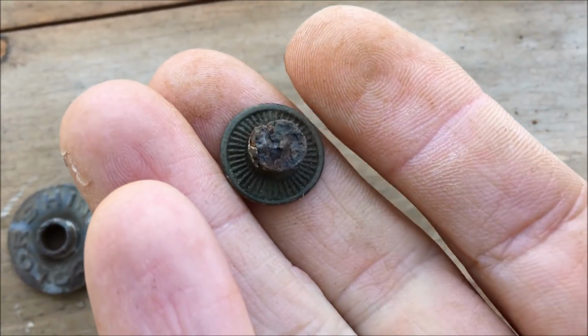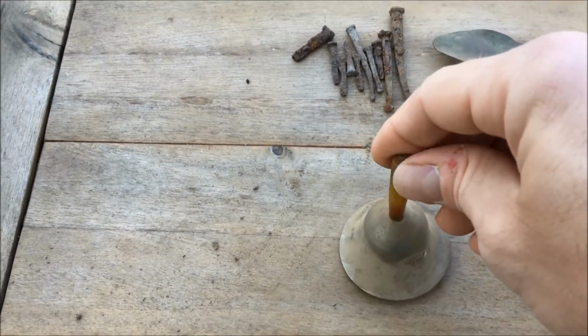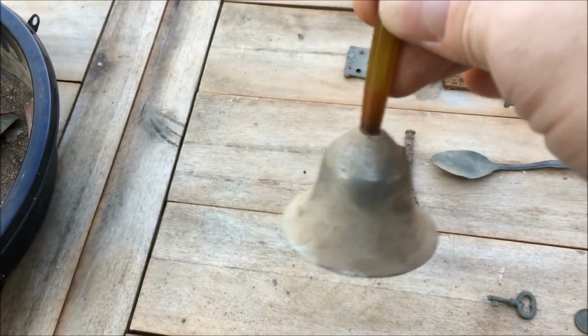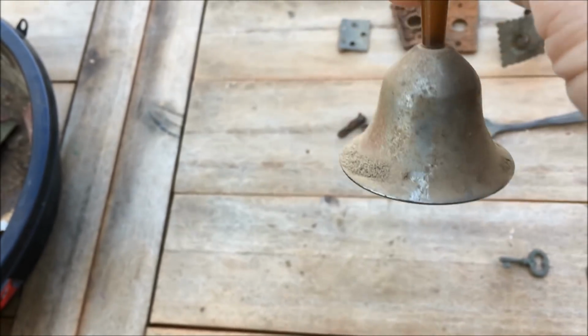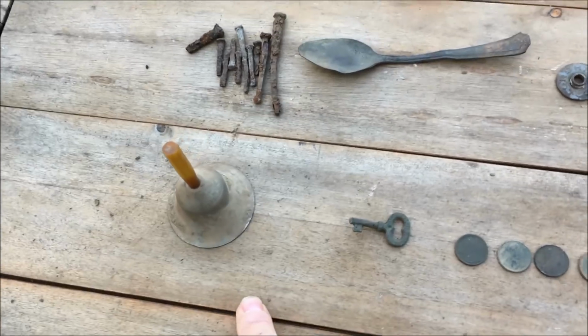This is a little cufflink. The bell, it still has the clapper inside when I cleaned it out. The handle, like I said, I think is Bakelite. And this is some sort of a ringing bell, you know, supper time, supper time. I don't know, I thought that was really cool. It's gonna go right in my collection for sure.